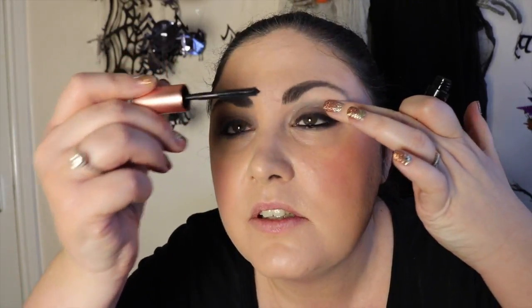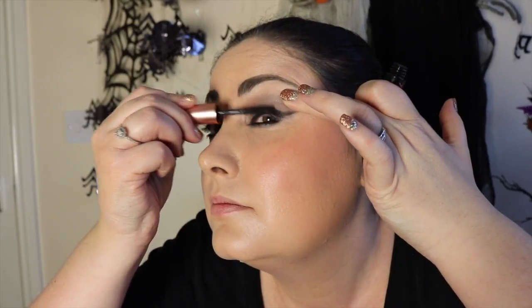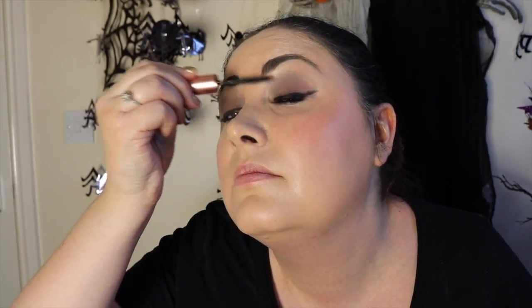So I'm now just going to throw on some roller lash by Benefit. It's one of my favourite mascaras. Such a nice curl to this one. So that's both top and bottom lashes done. So next I'm going to highlight.